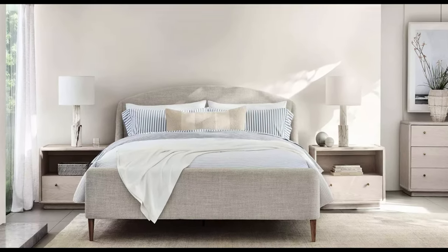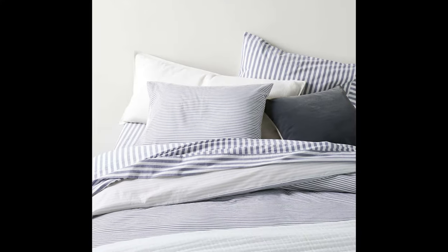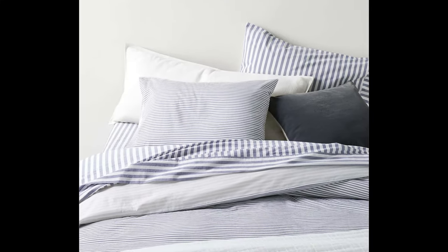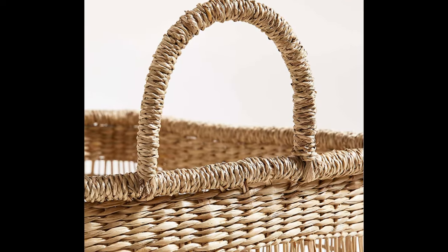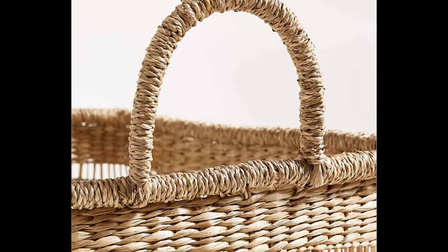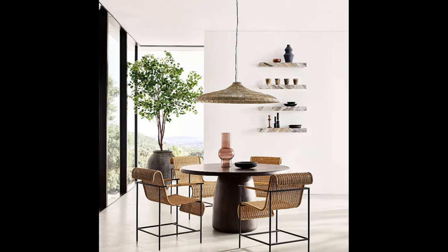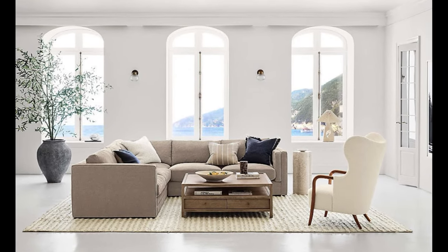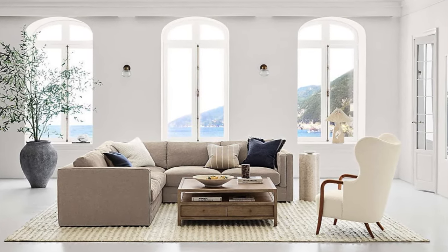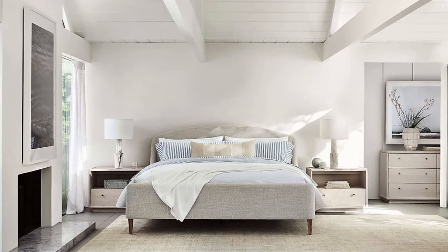But the magic doesn't stop at the colors. The collection embraces natural textures that whisper of coastal living. Woven rattan adds warmth and organic dimension, while linen fabrics bring a touch of breezy sophistication. Imagine sunlight filtering through woven shades, casting dappled patterns on natural wood furniture. It's a sensory experience that instantly transports you to a seaside escape.